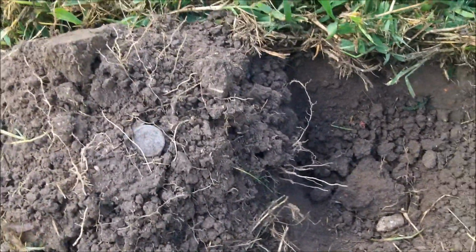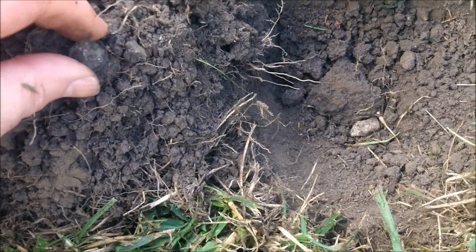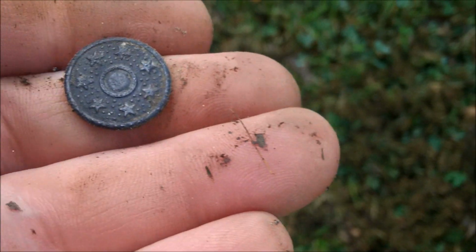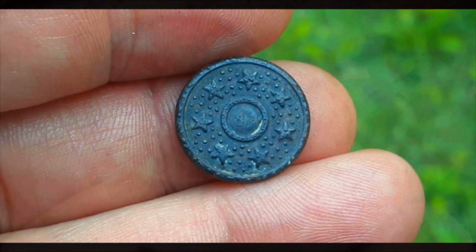I don't know if this is metal or not. Oh, it is. Oh, what in the world is that? Ah, it looks like the front to a button. I thought maybe I had another gaming chip. Oh, that's cool. Looks to be a probably vintage jean snap with the stars all the way around it. Very cool. I think that's pretty old. It's got a pretty good patina on it.